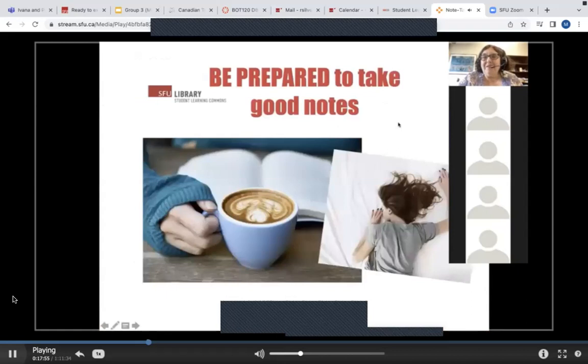Okay, so preparation. I went on and on about how reading the material is really great preparation for lectures, but also reviewing any notes that are posted, reviewing notes that you took in the previous lecture, because a lot of the time the information builds. So being really familiar with the foundation you're going in with is good, at least looking at the syllabus and knowing basically what the topic is.